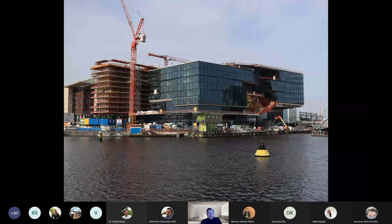So this is a current image of the construction. We are expecting the building to be completed in 2022. Since we are located in Amsterdam, this is an important one for us, because this is one of the few projects that we can just walk to see and visit, which most of the time is not possible.